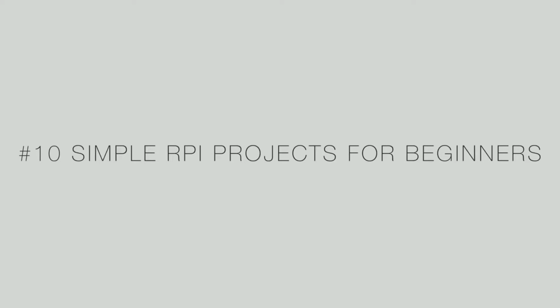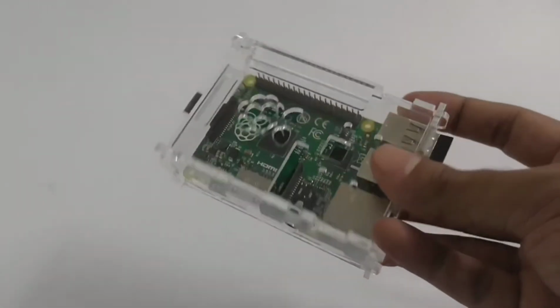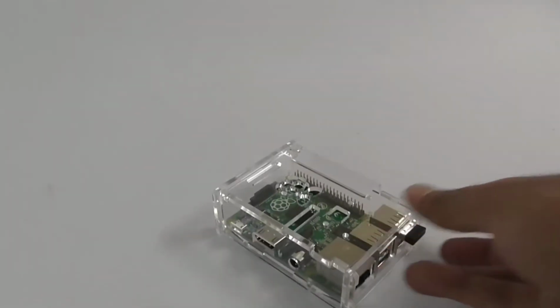So now that we know about the basics of Raspberry Pi, the question is, what can people like you and me do with it? Well, Raspberry Pi is one of those things whose uses are limited by your own imagination. But still there are a few things that beginners can do with it.